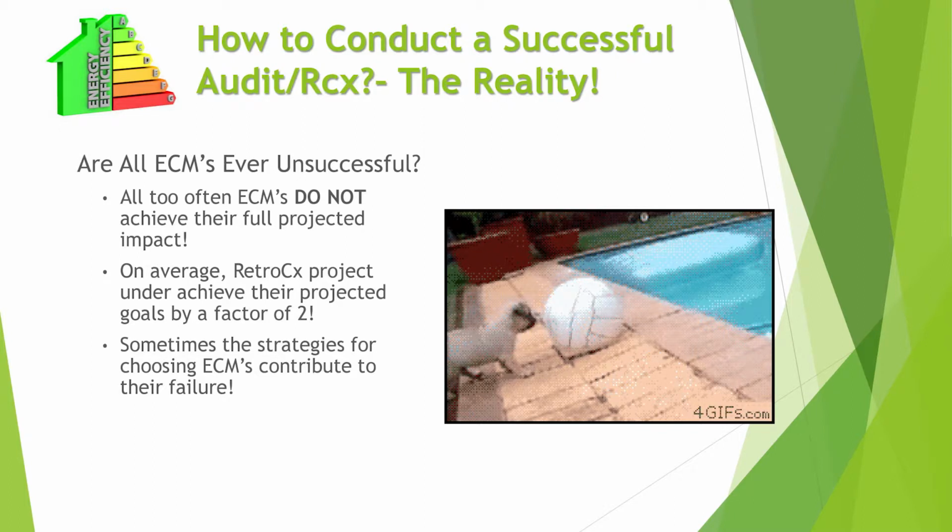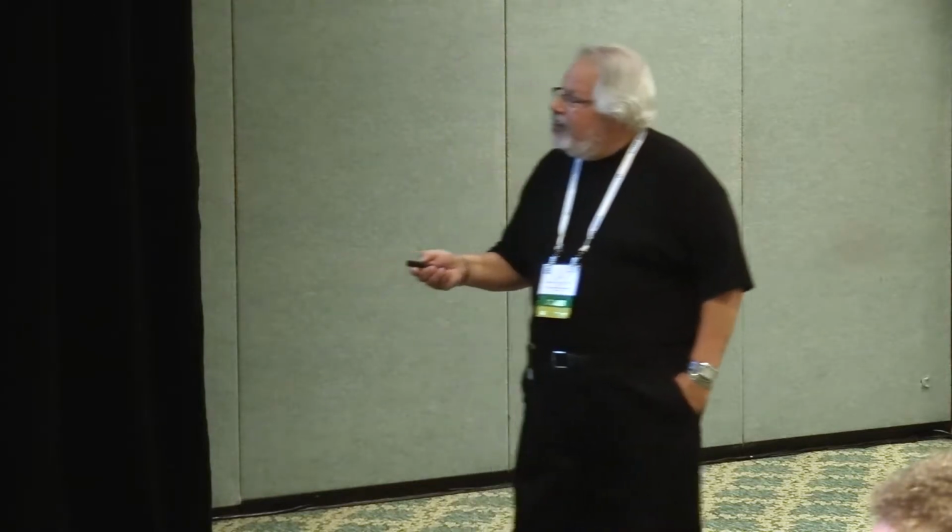They don't achieve full potential, right? Look at that. On average, retro-commissioning projects underachieved their projected goal by a factor of 2. That is a nationwide average. Sometimes the strategies for ECMs contribute to the failure. The one I just told you is one of them. Okay? I know everybody likes that little dog falling in the hole, but we have to leave him alone.